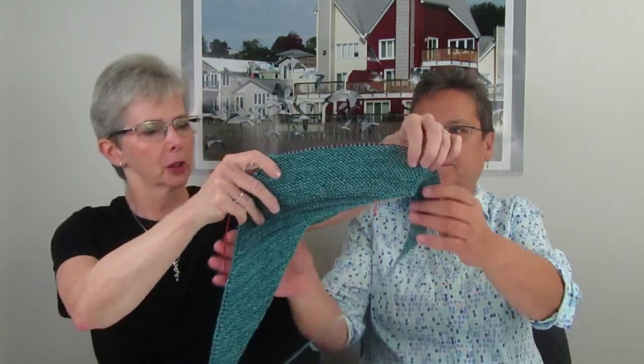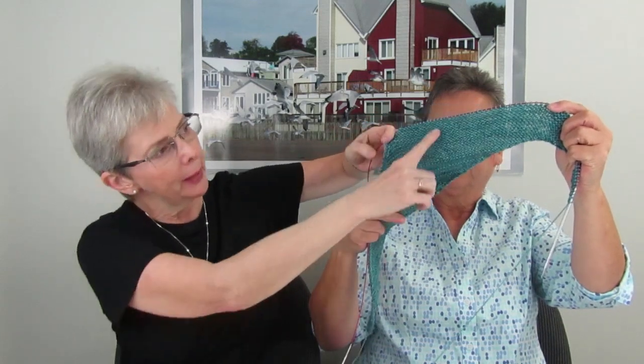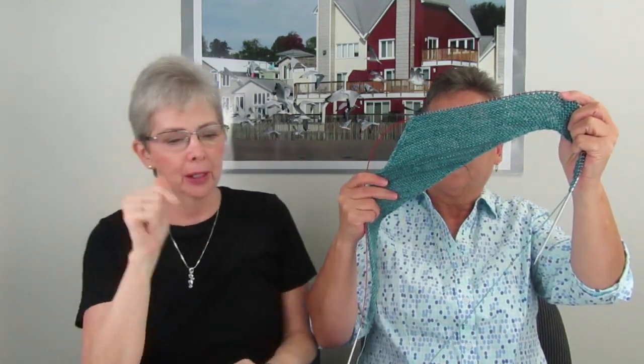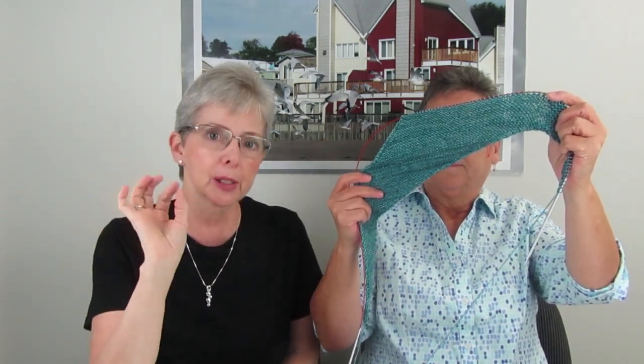That's a nice reason for taking it. And I'm using one skein of Malabrigo sock. I love this color. Now, the nice thing is, I'm just going to let you hold that, is I was here when we started, and now I'm here. And the nice thing is I was on a garter section, and so that is fantastic, and it was easy to do.